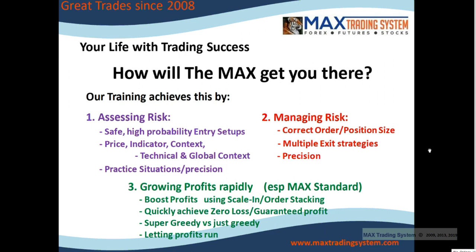So for instance, if you're getting into a trade, you'll have something like a half a pip to maybe 2 or 3 pips on a 5-minute chart from when you see the setup to when you actually enter. And similarly for the exit size, with just a little bit more tolerance on those ones. And then the third part is we help you grow your profits. So especially with the max standard, we can boost your profits using the scaling in that Eusebio showed. We can quickly get you into a zero loss, even guaranteed profit situation by following our money management rules.